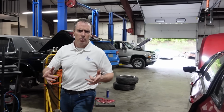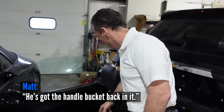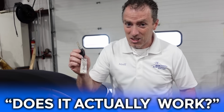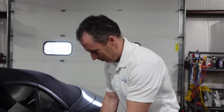Looks like Joe's wrapped up on the Porsche. Wonder how it went. He's got the door panel on it. He's got the handle bucket back in. That's all very encouraging, but you know what the ultimate test is, right? Does it actually work? Oh, turn nice and easy. Oh, I'll be darned. All right, love it. One more thing off the list.